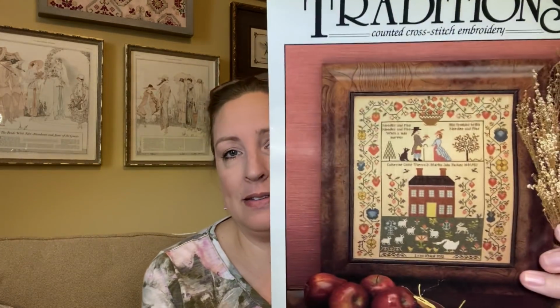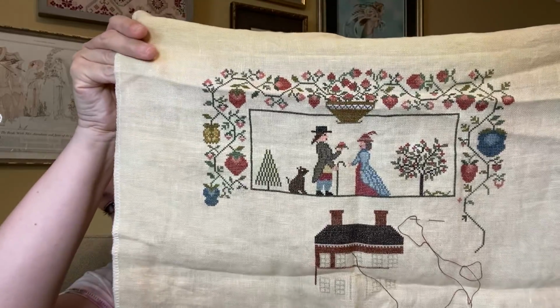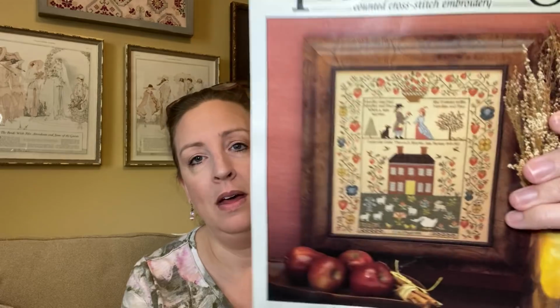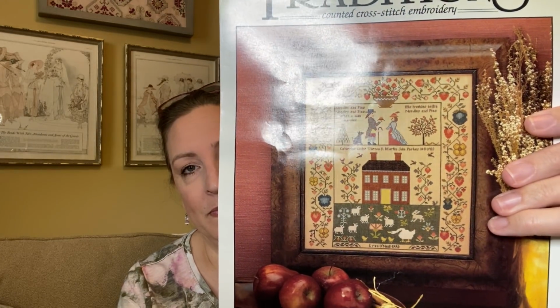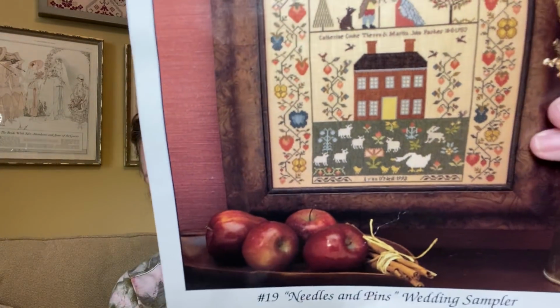And this is Theron Traditions Needles and Pins. I know that I probably haven't picked this up since 2018. So I want to share with you where I am at, because for the start of the September Sampler Soiree, I'm going to pick this one back up. It looks like I've got maybe a third done. And this is like a whole pattern right here, the animals in the field.